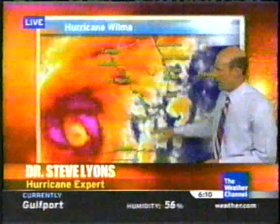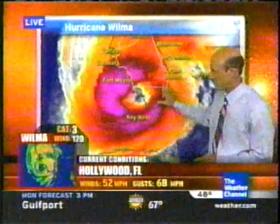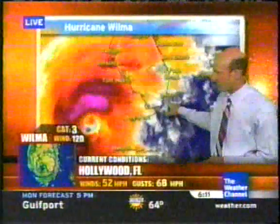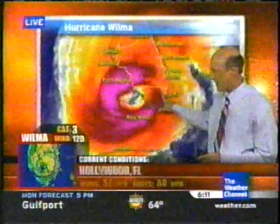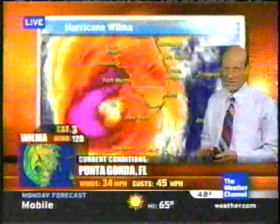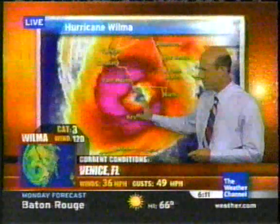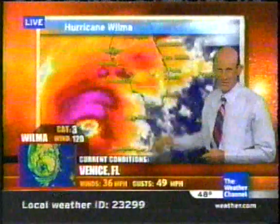Okay. Well, right now, it looks like the eye is going to come right over the North Miami, Palm Beach area, Fort Lauderdale area over the next hour or so. And that eye wall is going to cause some significant damage. National Weather Service has just reported a wind gust of 87 miles per hour in Miami. I live down there. I had one of those screens on my pool in the backyard. That's the type of wind gust, just 87 miles per hour, that can take one of those pool screens down. We're expecting the winds to be much stronger than that when the circulation gets closer.